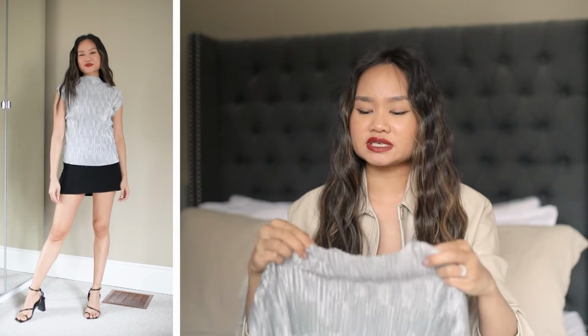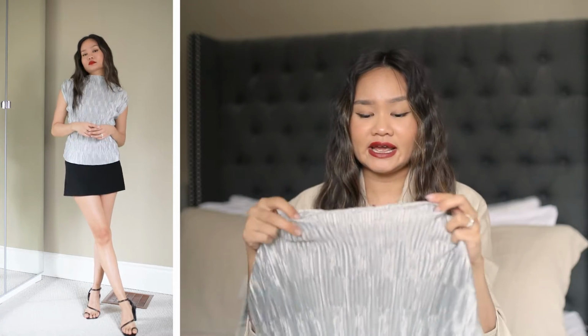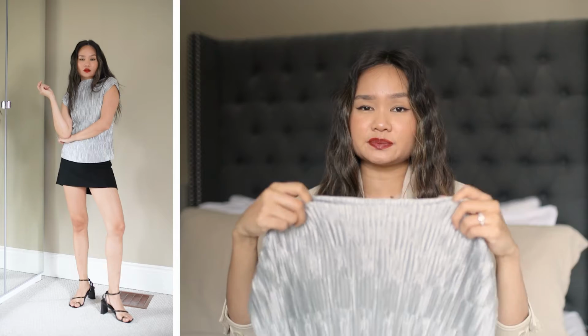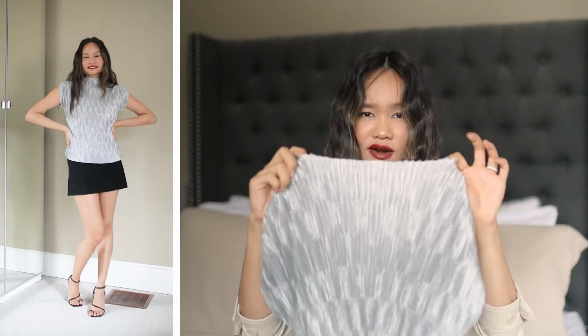The only thing I'll note about this is that the neck hole is kind of small. I thought it'd be a little bit bigger. It's quite tight on my head, and even though this shirt stretches because of the pleating, this is the max the neck hole goes. I don't know if I have a massive head, but I had a really hard time putting this on.